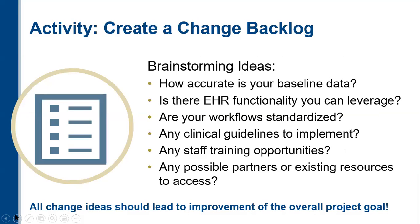So documenting is a big thing. So making sure that no matter what your plan and what your goal is, it's written down and you're looking at all of the different areas of the problem and looking at how you can brainstorm as a team. And then keeping in mind the big letters at the bottom, all change ideas should lead to improvement of the overall project goal. If it doesn't answer the question, if it doesn't work towards that, then it's not a good goal to have. So you need to always go back to what is the problem we're trying to solve? Does this change tactic that we are going to implement, is it going to make an impact on that area of change?